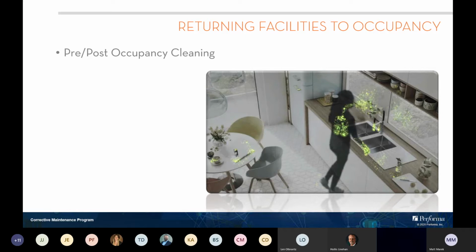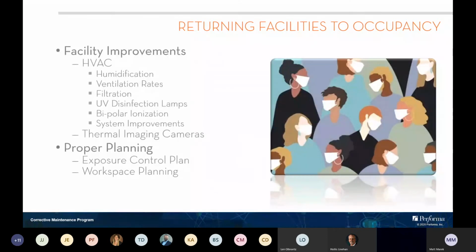The duct work and the equipment for the HVAC system that's in the building should be evaluated. If any mold is found, you definitely want to take a look at cleaning the ductwork and cleaning the equipment. I think it's kind of just a given that you should change the filters, and also see if there's an opportunity to increase the level of filtration within the existing HVAC system.